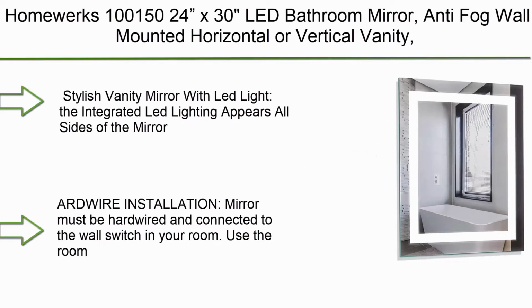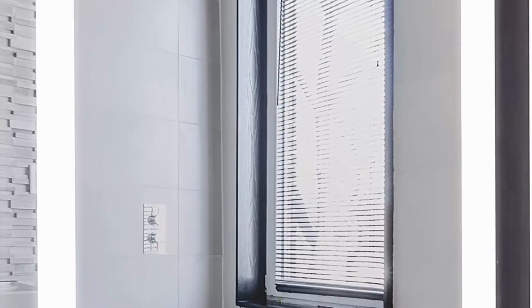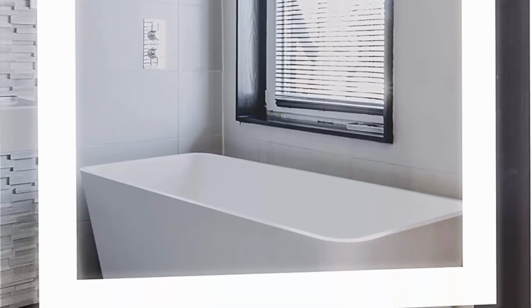Top 10. Homeworks 100,150 24x30 LED Bathroom Mirror. Anti-fog wall-mounted horizontal or vertical vanity. 5,000 Kelvin bright white daylight color temperature light. 24x30 stylish vanity mirror with LED light.